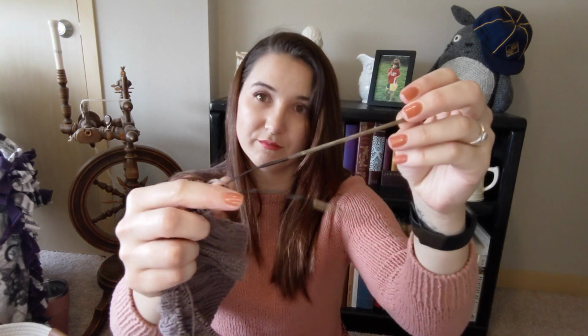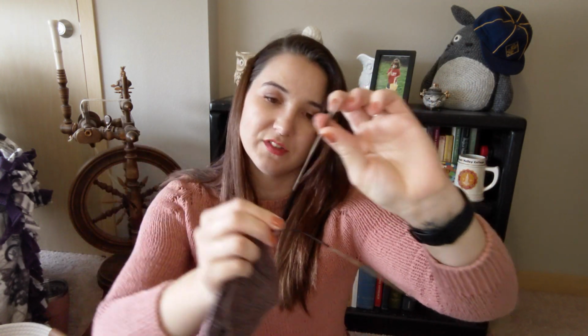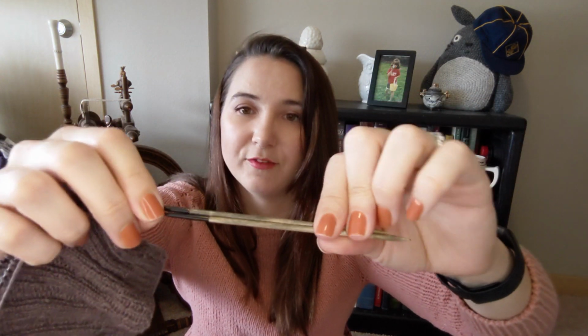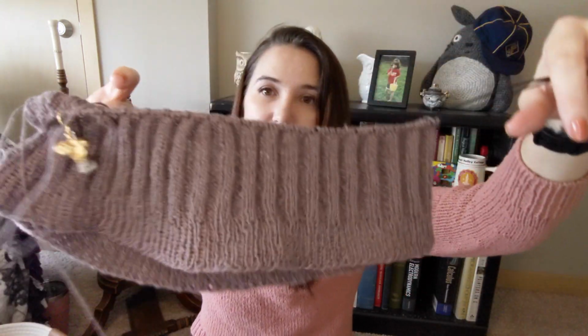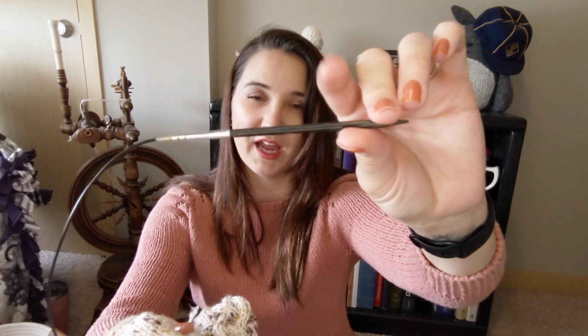I am working the tank top on my Lykke needles, just in case you're wondering. I am using a 2.5 on them, 2.5 US, and a 3mm needle for this tank top. For the sweater I'm making for Brad, I'm using US 7s, and these are my Knitter's Pride Dreams needles. They're the only 7s I had available. I would have used my Lykke ones, but they're on another project. So, what's a knitter to do? Use the other needles. I can't help myself.